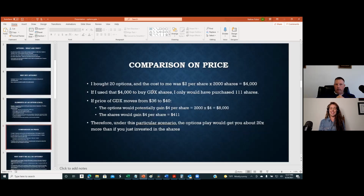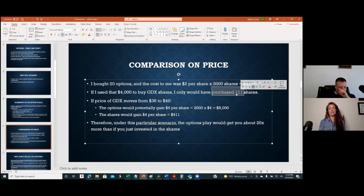Basically the comparison here is if I took that same $4,000 that I used to control 2,000 shares at a later time, I could only buy 111 shares of GDX. So I use an example that for argument's sake, in the next 2 months, if GDX went from $36 to $40, those contracts I could then turn around and sell potentially for about $8,000 profit. Whereas if I just sold the shares, I would be selling them for $411 profit. And that profit is roughly 20 times.